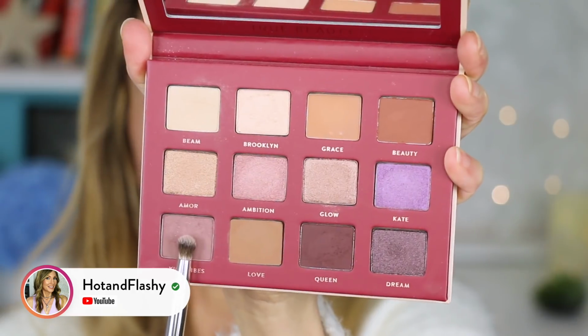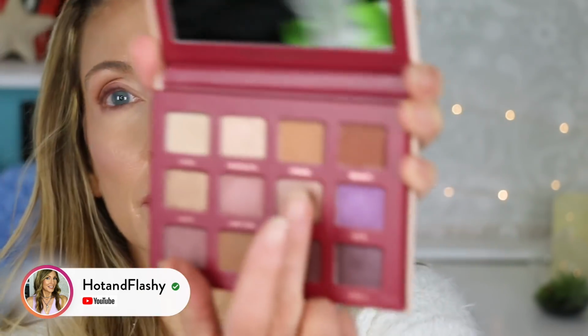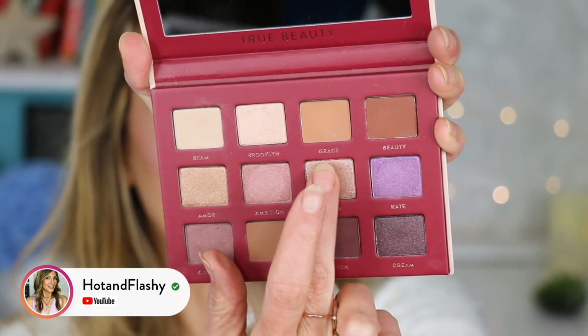Next, she's taking the BK Beauty 207 brush, and she's picking up the shade Kind Vibes, and she is packing it kind of on the outer corner, but more so in the center of the lid. This shade is a really beautiful dusty lilac, so it's going to give a little bit of a tint of purple, complement her blue eyes. Next, she's taking the shade Glow with her finger and packing it onto her lid. I love this shade. It's so beautiful on her.